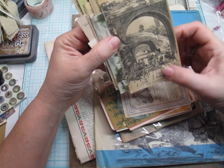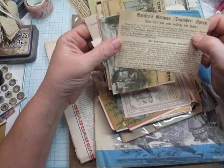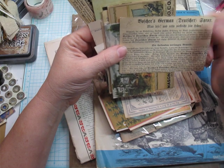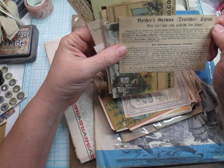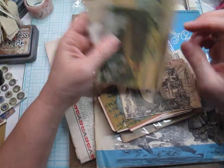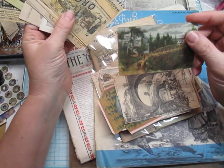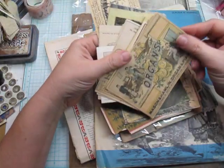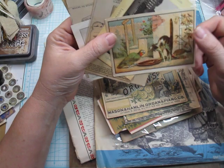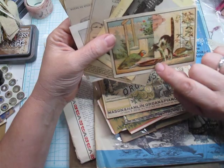Just really beautiful. The horses and the carriages. There's a train up here. That's kind of neat. This one is for German... Don't know. The only word I can read is German. I don't know what that says. And a bridge. Gorgeous. Organs. A kitty and a parrot. Or is that a vulture? I'm not sure. No, it looks like a parrot. And look, the duck is getting the food underneath.